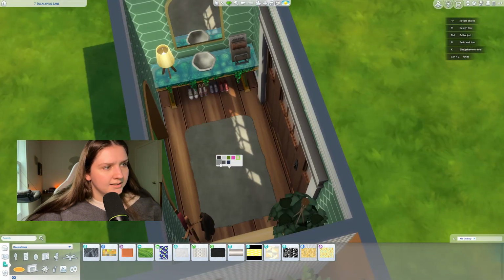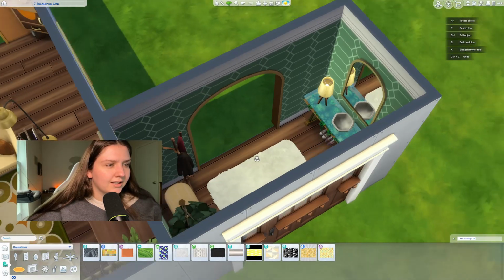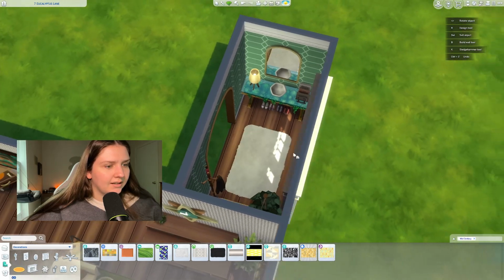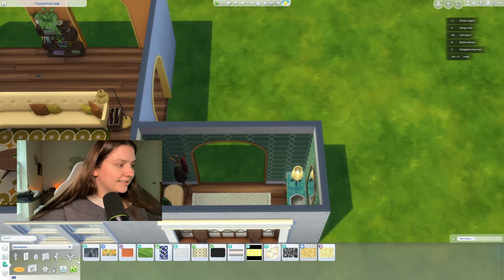Should we do white? I kind of like the way the black looks, but also not really. Or there's off-white. I don't know. Here, we can do this little rug here. Cute. Okay, that's the entryway.